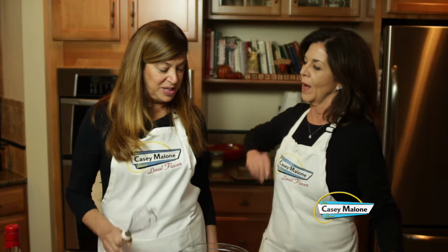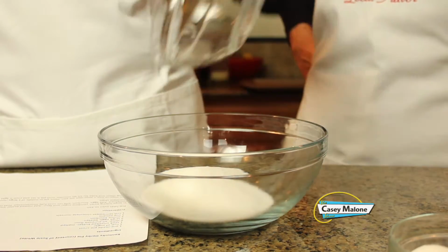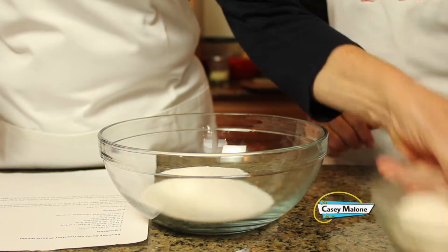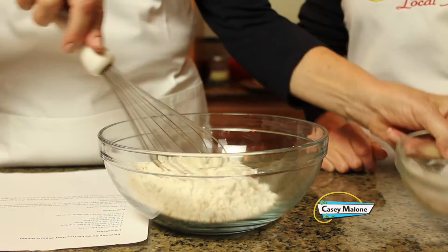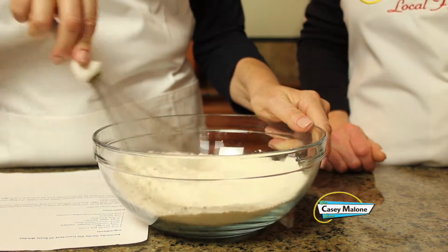See, this is my break time. Susie's here to do a little of the work. Okay. And you don't even need a mixer for this. You don't. All you need is a trusty whisk. Okay, so how do we assemble this? All right, first thing you put in is your sugar, and you will then mix it with flour. All right, so our dry ingredients first. Yep, just give it a good mix.